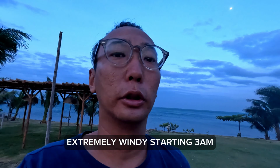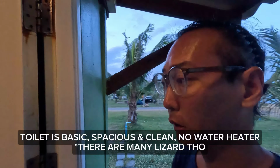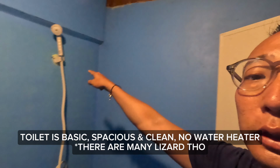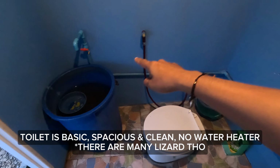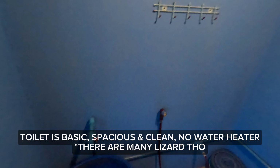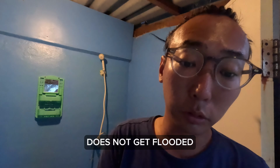Okay, so let's go to the toilet. The toilet is basic, it's spacious. Just a shower over here. Toilet, bum gun, pail, place to hang your clothes. It's basic, it's spacious, and the good thing is it doesn't get flooded lah, because the water just drains out to the drain outside.